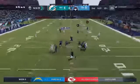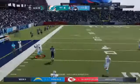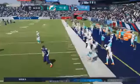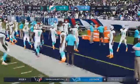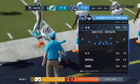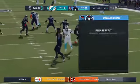On first down, Tagovailoa. He's going to rifle one deep left side. And he fires one that's intercepted. Picked up by Xavier Howard. Unfortunately for him, if last week was any indication, we knew a pick was coming at some point. Last week it was interception after interception, and here we go again.